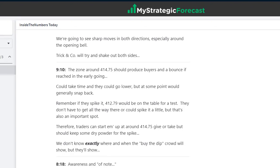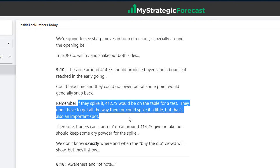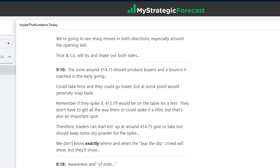That spot, under normal garden variety conditions, should have been support. But we're not going to be right 100% of the time, so you have to have the backup plan. What's the backup plan? Remember, if they spike it, 412.79 would be on the table for a test. This is 9:10 in the morning before the market opened for business. We know the game plan.